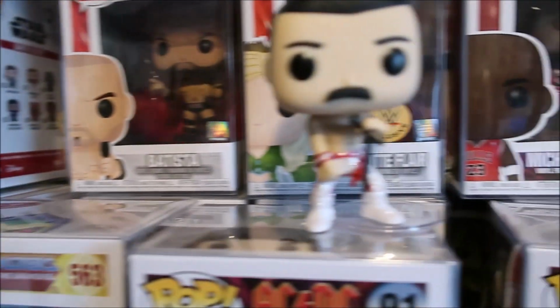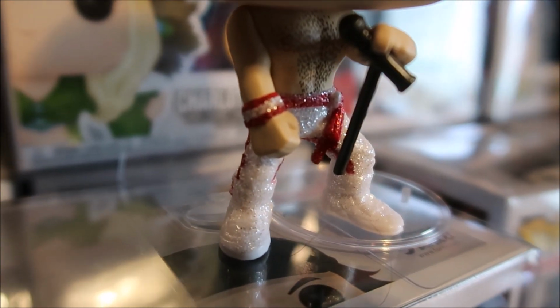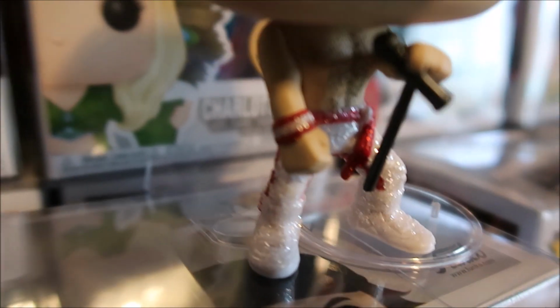And here we go. Definitely an awesome pop. Getting close up on the pants, just super glittery. And the wristband looks awesome, too.